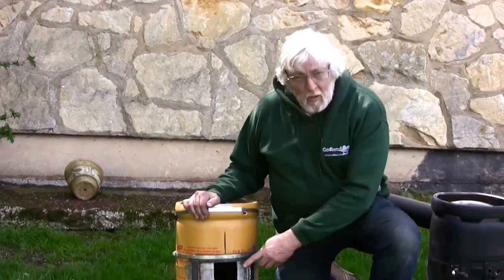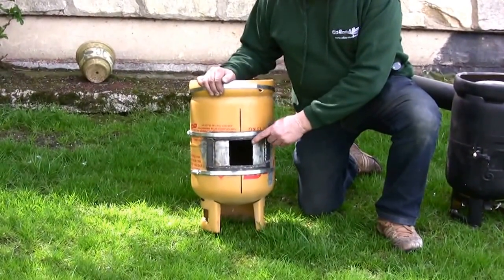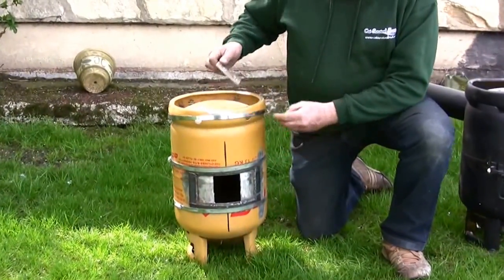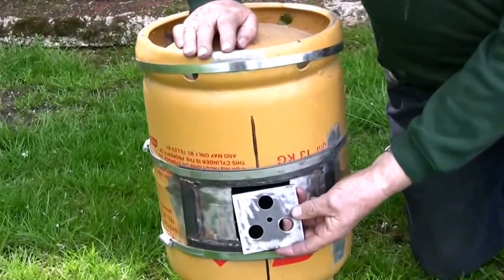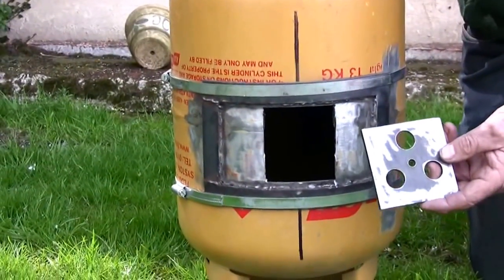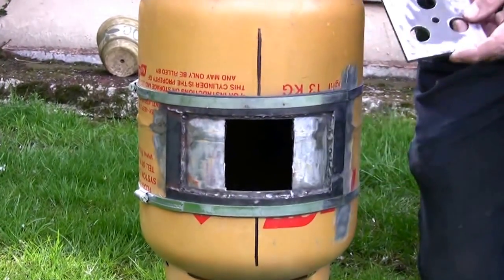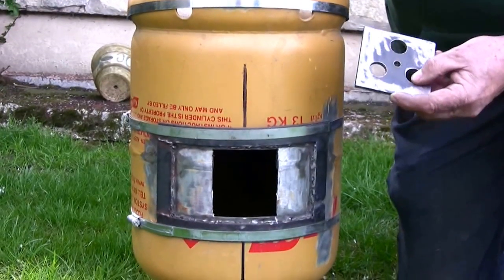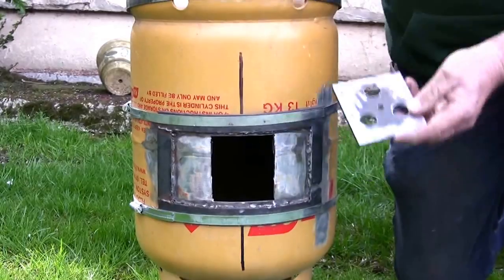So what we do, we cut a hole here to put your timber in. We devise a method by which we can control the air, and you'll see this on a finished item, but this is basically the beginning of one of our homemade wood burning fires. And incidentally, these have the ability of producing between 6 and 9 kilowatts of energy, which is quite incredible.